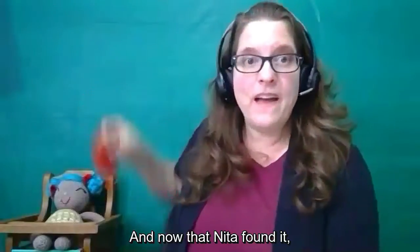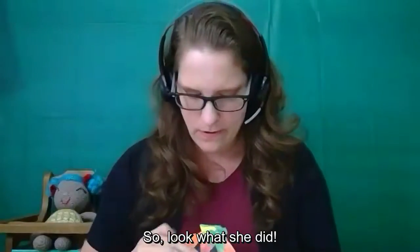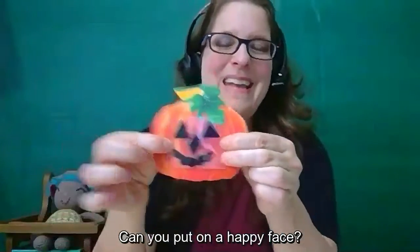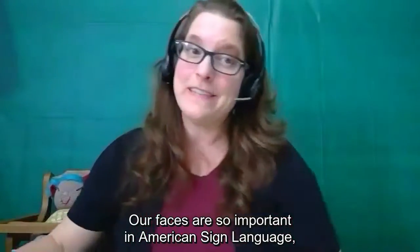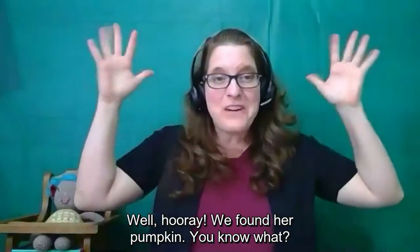And now that Nita found it, she decided she wants to carve a happy face into it. So look what she did. She made a happy little face for it. Yay. Can you put on a happy face? Oh, good job. Our faces are so important in American Sign Language, aren't they? Well, hooray, we found her pumpkin.